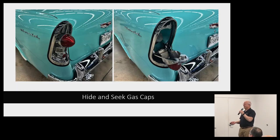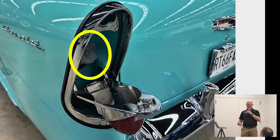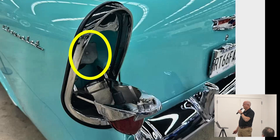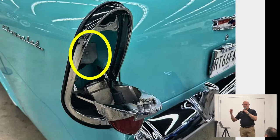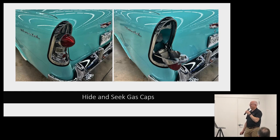Hide-and-seek gas caps. We can thank Cadillac for this. In 1941, Cadillac hid the gas cap behind the left taillight lens. They didn't want the ugly gas cap ruining the side view of their beautifully new designed Cadillac, so they tucked it underneath the left taillight. People loved it. They loved having that hidden area feature. Cadillac continued to do that through the late 1950s in all their cars. A lot of other car companies also adopted.